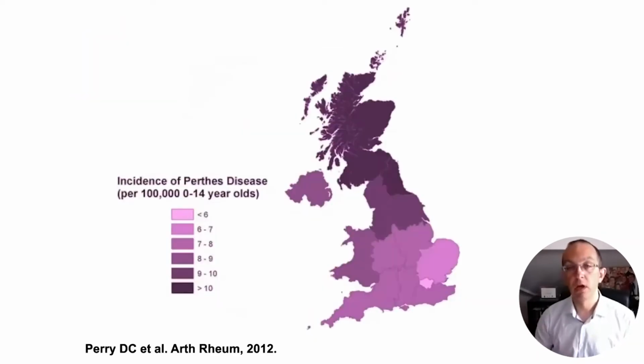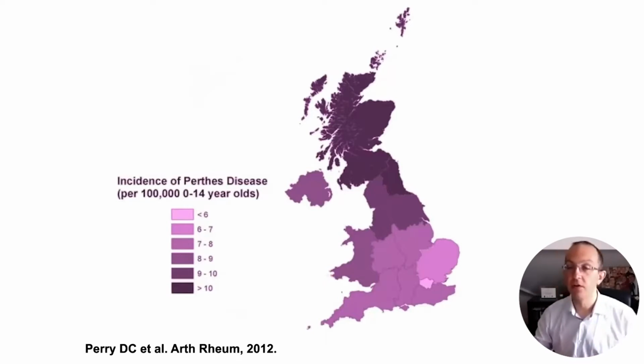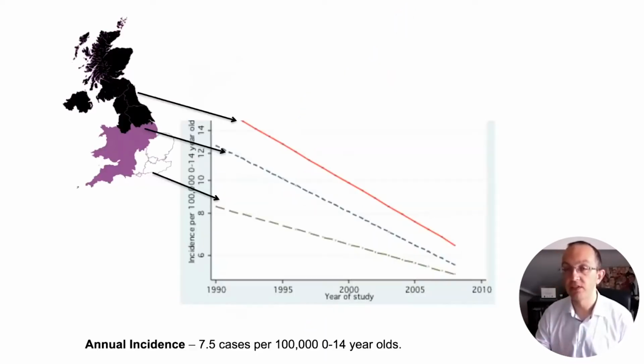So this is where Perthes disease happens in the UK. So this is a study we did using some GP data, and we can see there's loads of Perthes disease the further north you go in the UK. And so Scotland's got way more than anything down south. That's not to say it doesn't happen all over the UK, but it's interesting that there's a very strong latitude gradient. So the further north you go in the UK, the more Perthes disease you get.